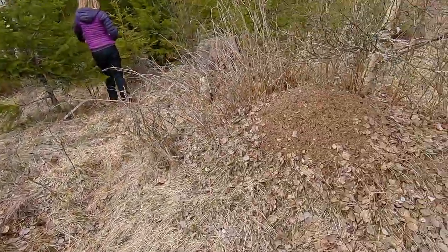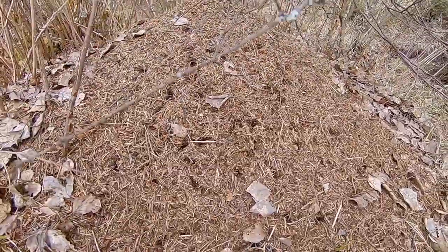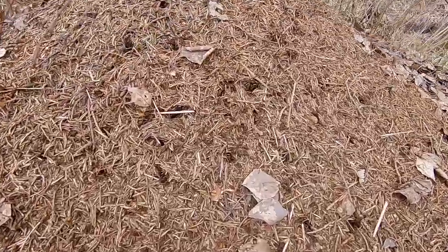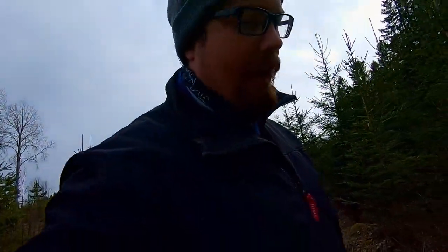It could be that the winter has been so mild that the ticks have been able to come out of hibernation much earlier this year, and hopefully there aren't that many later this summer. An anthill. Ooh, they've already started to work. I don't know if you can see them. I'm really fascinated by the ants. When I was little, I could sit for a long period of time just watching them.